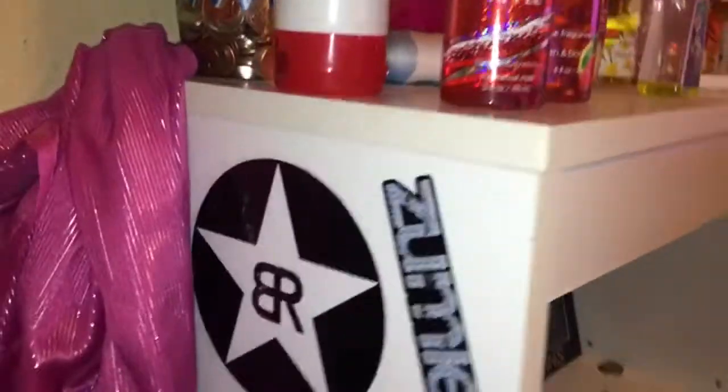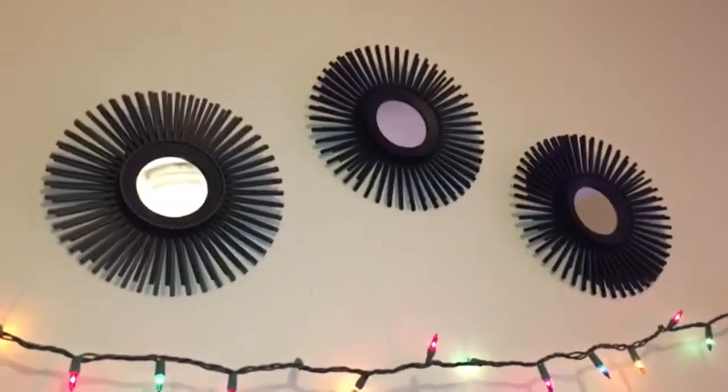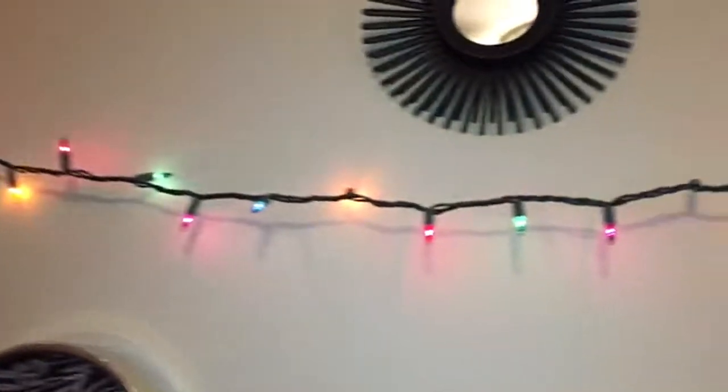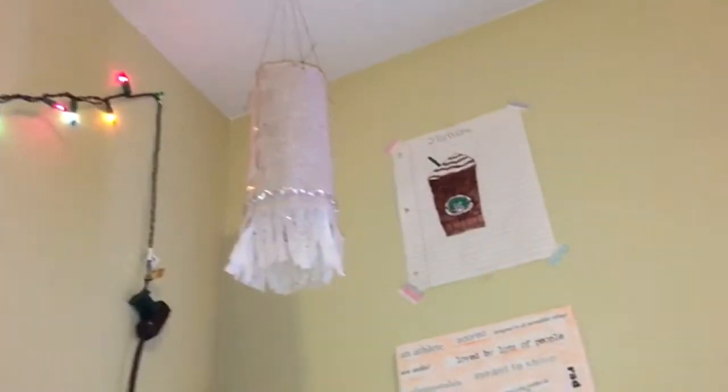And then next to that is my makeup and hair stuff, and that's my other curtain if you were wondering what that was. And that's what's on the side of my bed board thing that I had for my bed. Yes, and kind of random stuff. And then above that I have some mirrors that I got from TJ Maxx that I love. And then I have some lights that I've had hanging up ever since Christmas, but I still love them because they're colorful. And I'm sorry if you hear dogs and stuff, but that's some DIYs I did. That one my cousin made for me, but I love it.